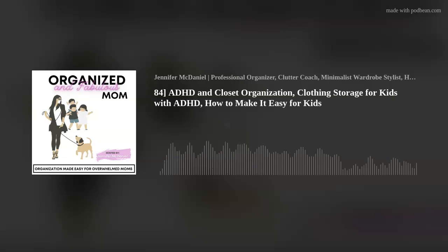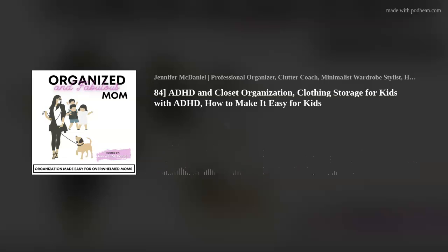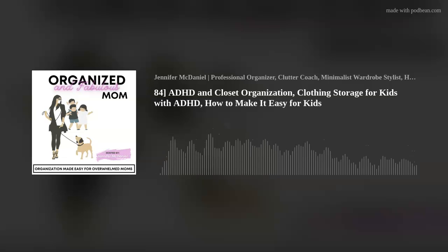Like the stacks, that's one stack. It goes on the same shelf. It's one movement. The stack of pajamas, they go in one cube and it's done. It's not overwhelming. But when he sees all of those shirts that each need a hanger or each need to be folded, that's overwhelming to him.